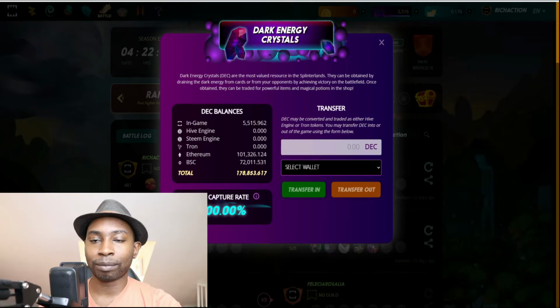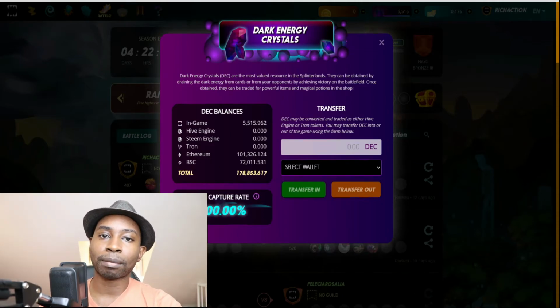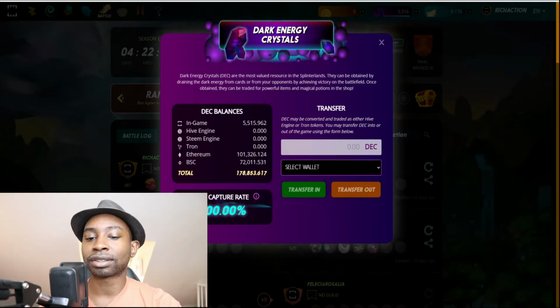I have 5,515 in game, meaning that it's on their servers, right? Ethereum, I have 101,000 in my MetaMask wallet on the Ethereum blockchain. On the Binance Smart Chain, I have 72,000 because I transferred some Ethereum over that I had recently in the Binance Smart Chain, and I bought more dark energy crystal, right?